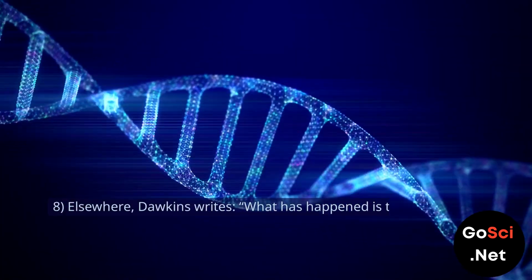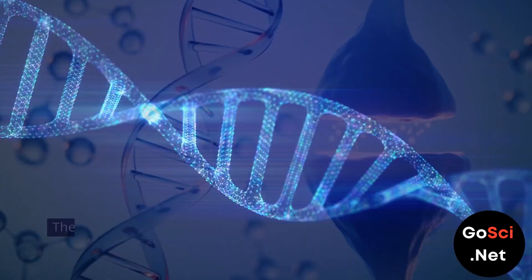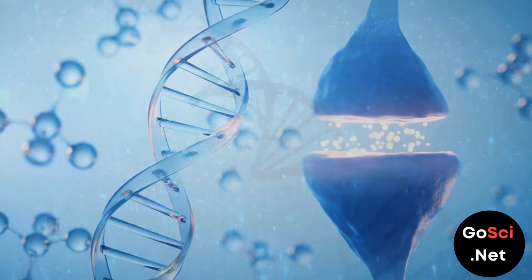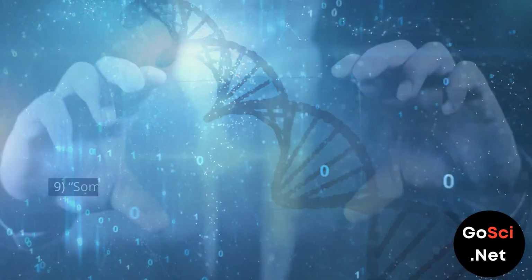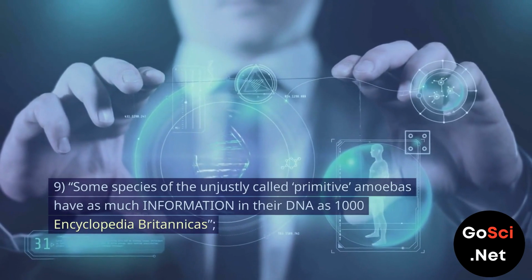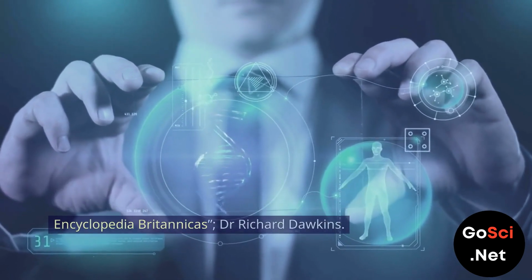8. Elsewhere, Dawkins writes, "What has happened is that genetics has become a branch of information technology. The genetic code is truly digital, in exactly the same sense as computer codes. This is not some vague analogy, it is the literal truth." Dr. Dawkins. 9. Some species of the unjustly called primitive amoebas have as much information in their DNA as 1,000 Encyclopedia Britannicas. Dr. Richard Dawkins.